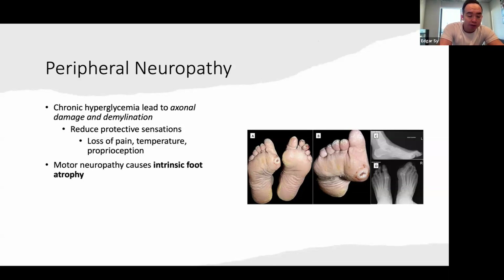And then there's motor, right? So we talked a little bit about the sensory, and there's motor. Some of these nerves will essentially cause atrophy to certain parts of your foot muscle, causing the bony prominence to the bottom part of your foot.